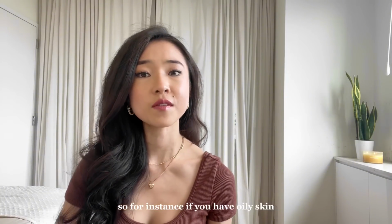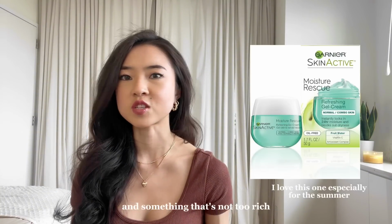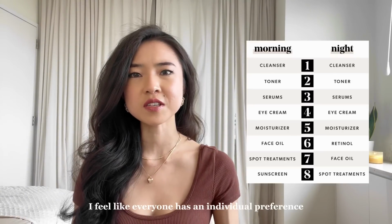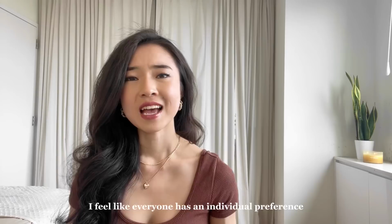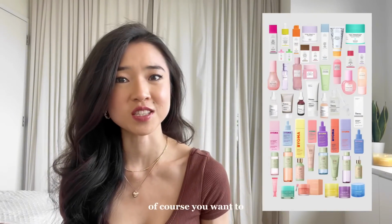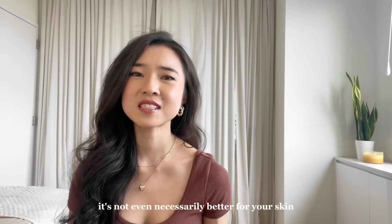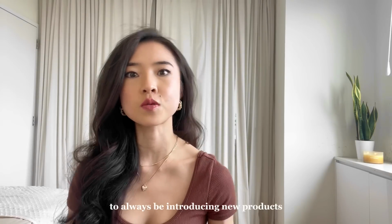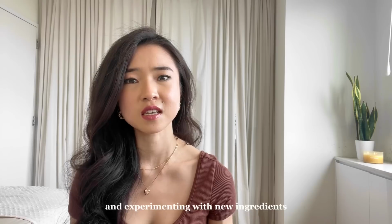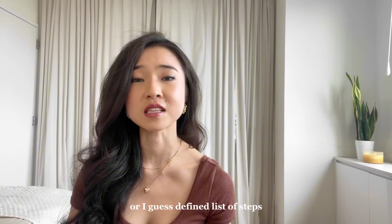So for instance, if you have oily skin, I would opt for a gel moisturizer and something that's not too rich. In terms of the number of steps or products in your routine, I feel like everyone has an individual preference. And you definitely don't have to build a giant collection of skincare products, unless of course you want to. You only really need to find one of each product that works for you. And it's not even necessarily better for your skin to always be introducing new products and experimenting with new ingredients.